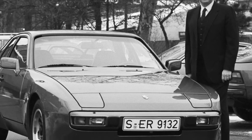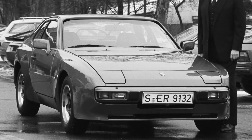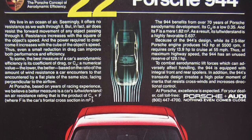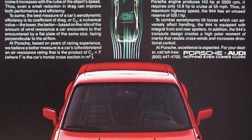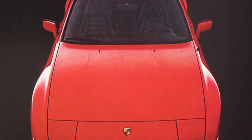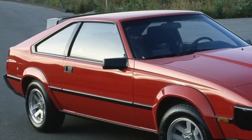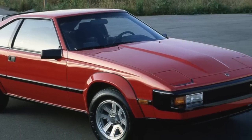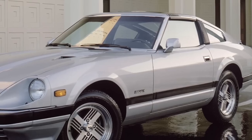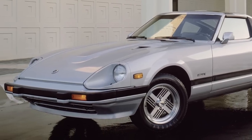Porsche debuted the 944 for the 1982 model year in the European market only. The US version of the 944 would not be released until the 1983 model year. With the 944, Porsche was now competing in the reasonably priced US sports car market that the Japanese imports like the Toyota Supra, Mazda RX-7, and Datsun 280ZX had a majority of the market share at the time.